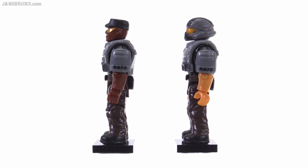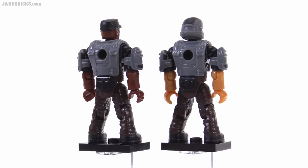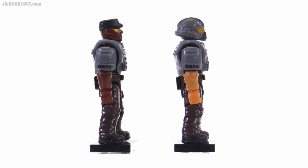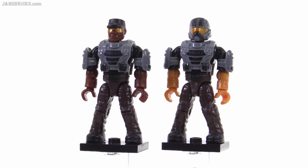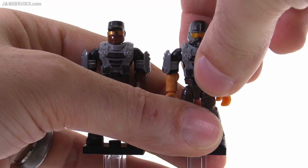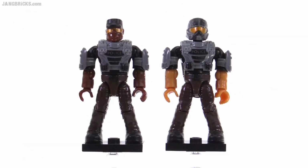I really appreciate the pilot, or the fully masked up version or helmeted version, which actually has a good paint application going across the helmet in its entirety. It has a little bit of detail just around in the forehead area. That's pretty nicely done, but again, just molds we've gotten before.